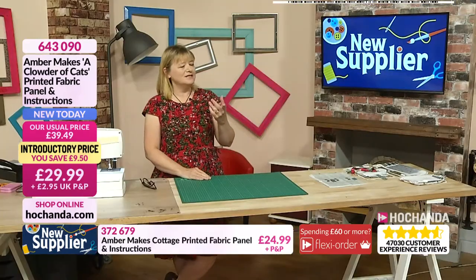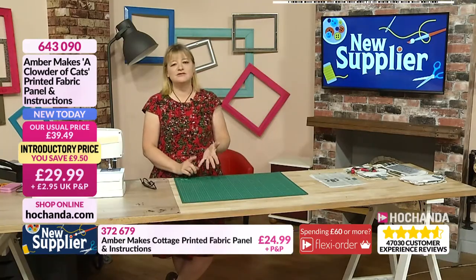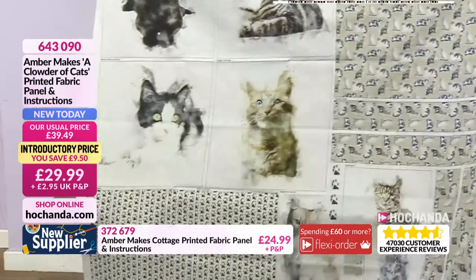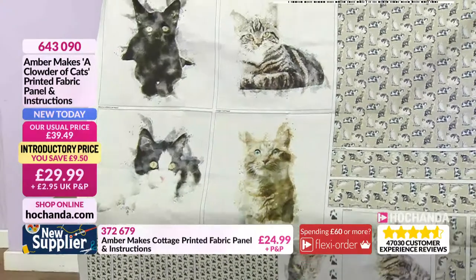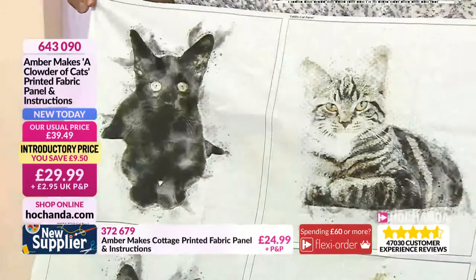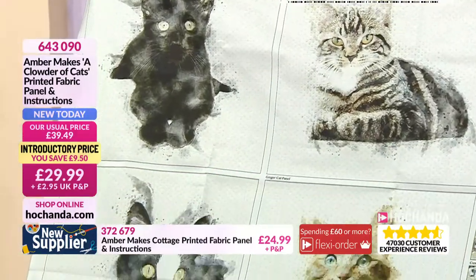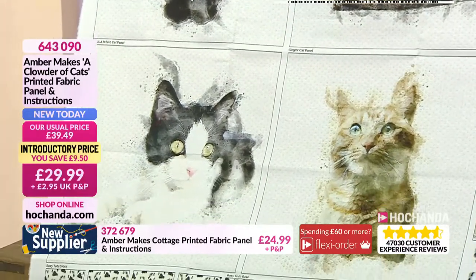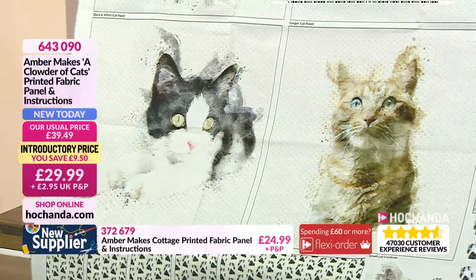Yes, and the clever thing is that there are 4 different cats. So there's a black cat, a black and white, a tabby and a ginger. And the way that I've designed it is, so for the cushion and the bag and the picture, you can choose which cat you have, because the cats are all the same size. So you start off, the first thing you have to do, and it says instructions, is choose your favourite cat. And then you can choose what to put on.